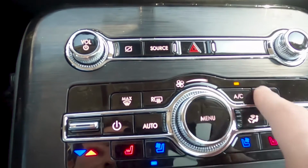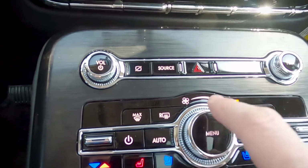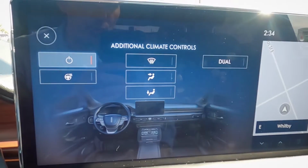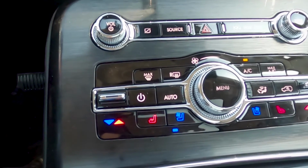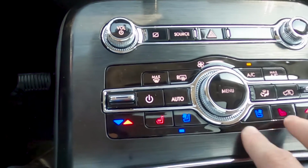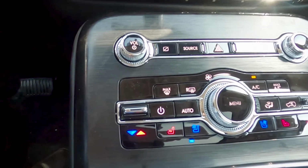Down a bit more, we've got some basic climate control settings, turn the system on or off. We've got our fan control and pulling up a basic menu screen as well. Now, because we're in the Reserve model of the vehicle, we do have heated and cooled front seats. So you're going to get those heated and cooled seats when you get the Elements package inside of this vehicle.